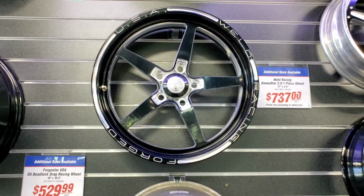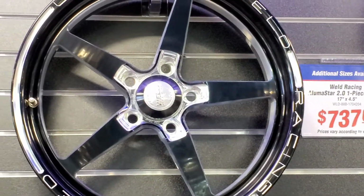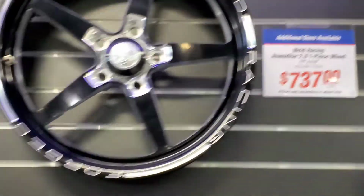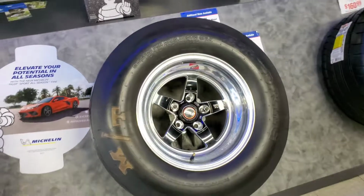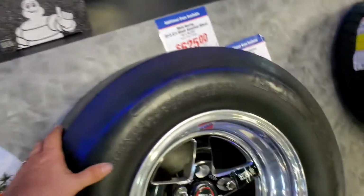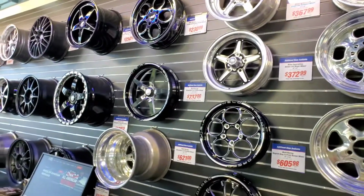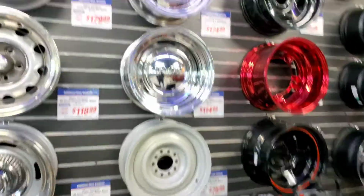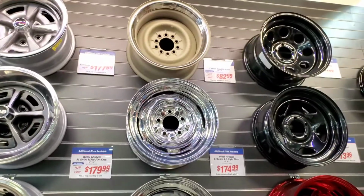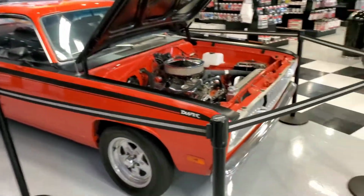Oof. Need. God, those things are expensive. Chonky. Oh, I want those. That and that right there. Those are the wheels I really want for Mally. Sweet. Oh, and just never mind the random duster. Just posted up and chilling.